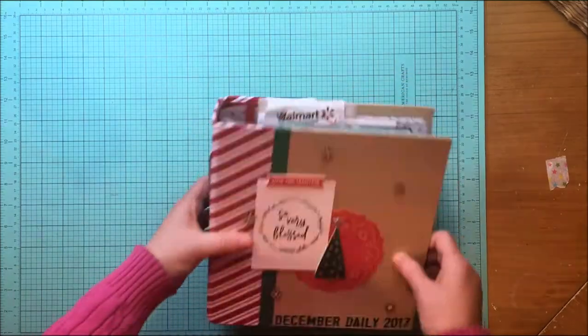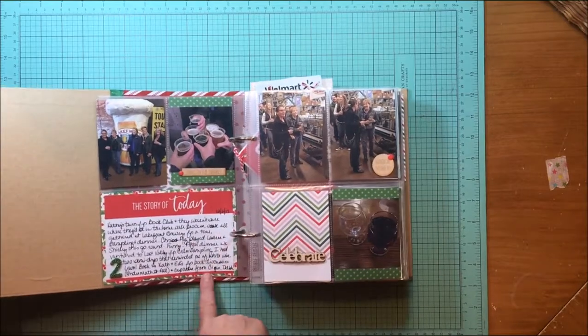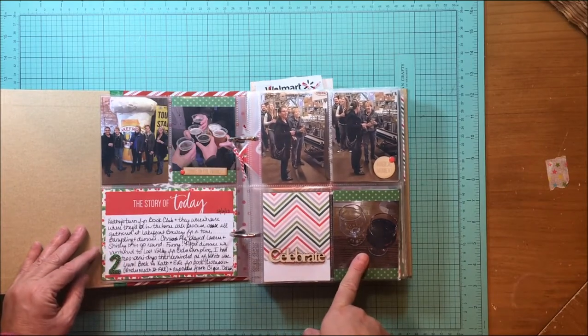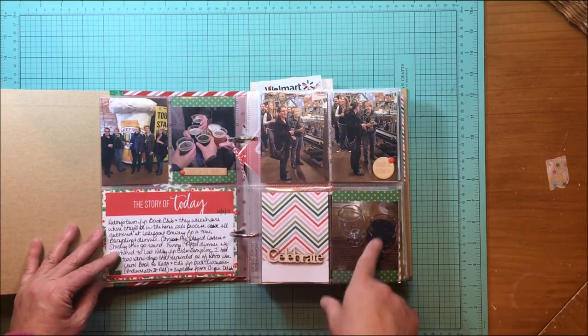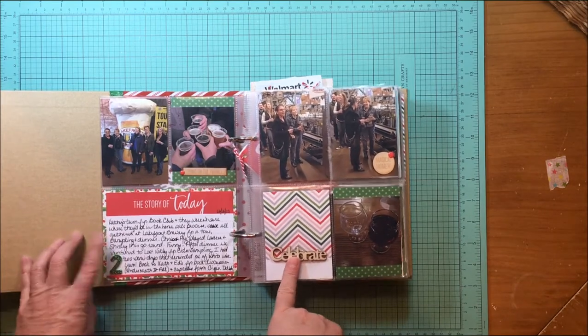It's their big 2-inch. All right, then day number 2 was a story about a book club we had at a local brewery, and then we went to test some cider out there. Elle Studio wood veneer, Elle Studio cards and papers, and then this is Michael's, this is Elle Studio as well.